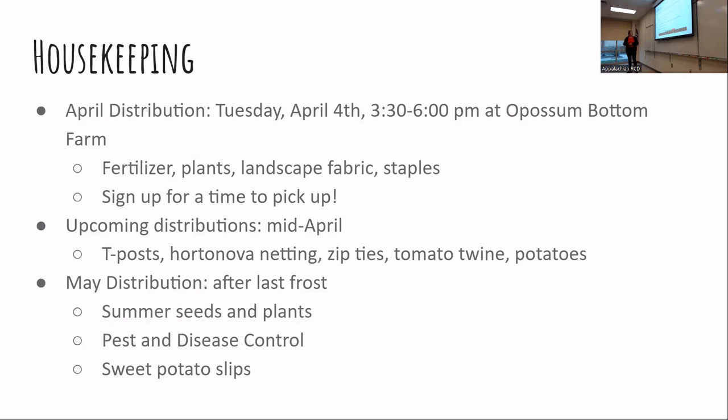We have another few upcoming distributions. In mid-April, we'll be handing out trellising materials. So that's T-post, Fortinova netting, zip ties, tomato twines, and then we'll also have potatoes. And after our next workshop in May, depending on when the last frost day is, we'll be handing out summer plants and seeds, as well as pest and disease control.